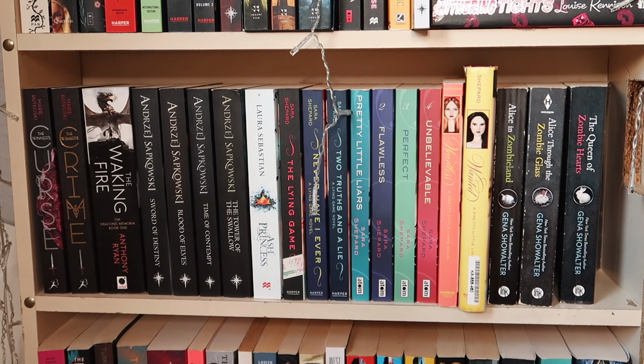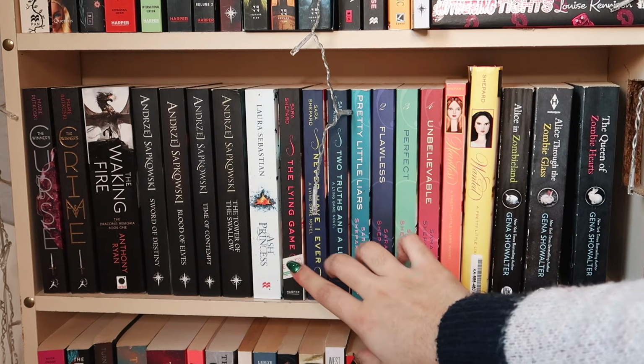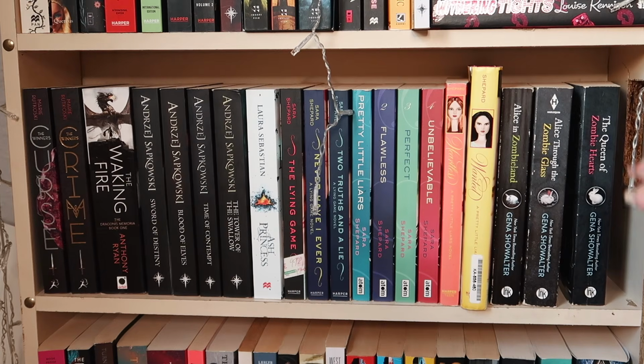The first one, of course, is the Pretty Little Liars series, and also the, which one's the other one? The Lying Game by Sarah Shepard. I just really liked the TV shows for both of them, and when I started my book collection, I used to collect adaptations because I was a film study student and I was interested in film as well as reading.